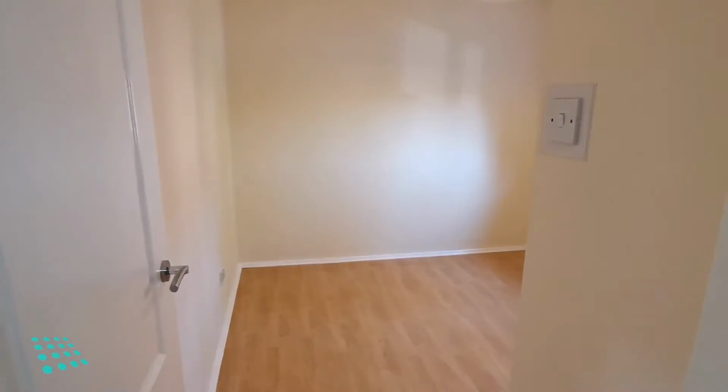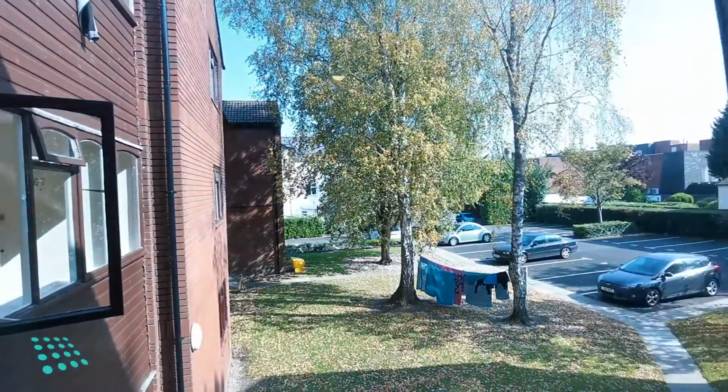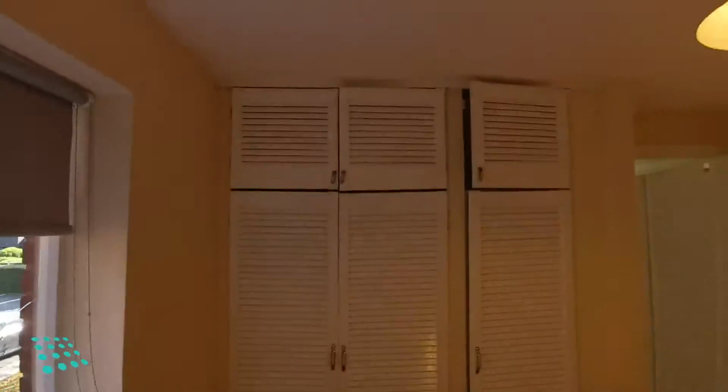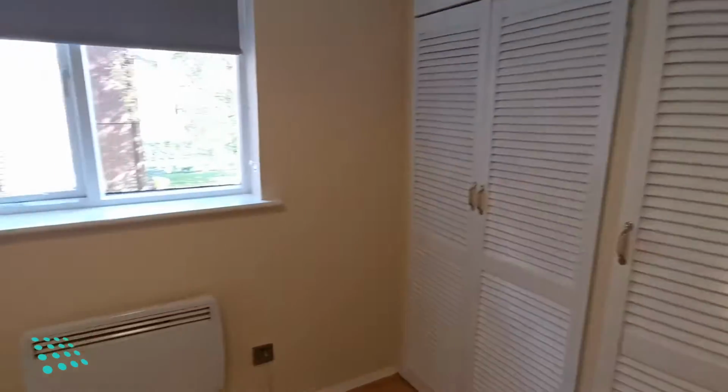At the end of the corridor, you have a double bedroom with nice views at the rear. Really nice and quiet. You also have built-in wardrobe space and a newly installed radiator.